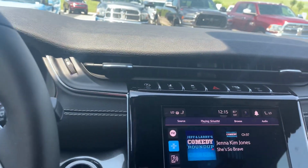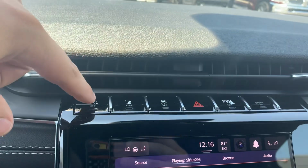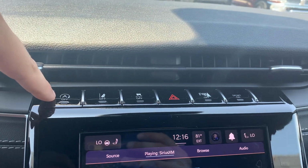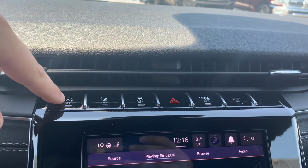But rolling over, guys, safety features right up here atop across the row. Electronic start-stop technology, we have that. You can turn it off. That's a big feature there. At least for me, I like the option to at least turn it off if I don't like it.